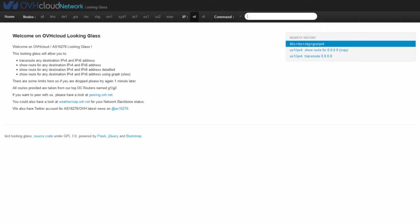The next tool I'd like to show you is the OVH Cloud Looking Glass Traceroute tool. This tool is useful for determining response delays and routing loops present in a network pathway across packet switch nodes. It also is helpful to locate any points of failure encountered while en route to a certain destination.